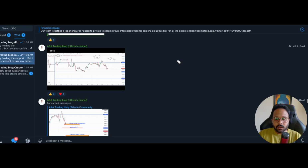The first thing I understood: Gift Nifty is indicating our market will open with a gap down. If that is the case, what will be many people's psychology? The psychology will be to take a bearish trade because they don't want to miss out on the opportunity towards the downside. Quickly they want to enter, quickly they want to make profit. So there is FOMO in the market as soon as it opens.